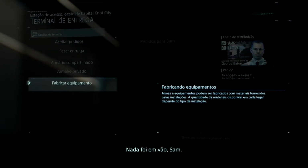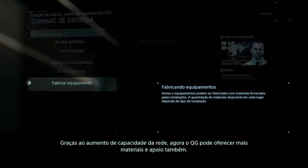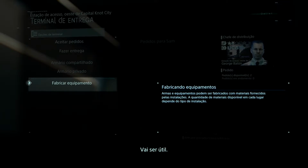Your hard work's paying off, Sam. Thanks to the increase in network capacity, HQ is now in a position to provide you with additional materials and support. Should prove useful.